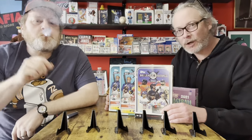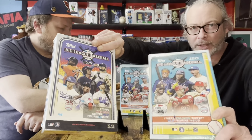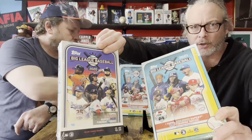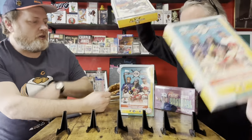I really want something to put on the table tomorrow. And the checklists aren't that big, so it's gonna be someone you've heard of. Most of these, I believe, the checklist on the base cards isn't that big either. You're right. Definitely gonna get stars on this. It's like a little kid's version of Opening Day. And then basically, what's for dessert?